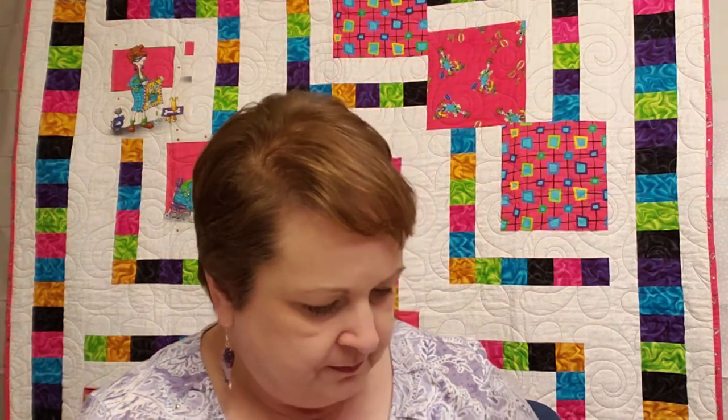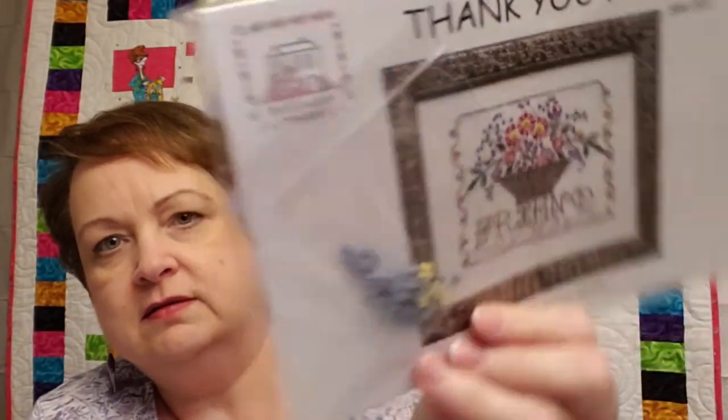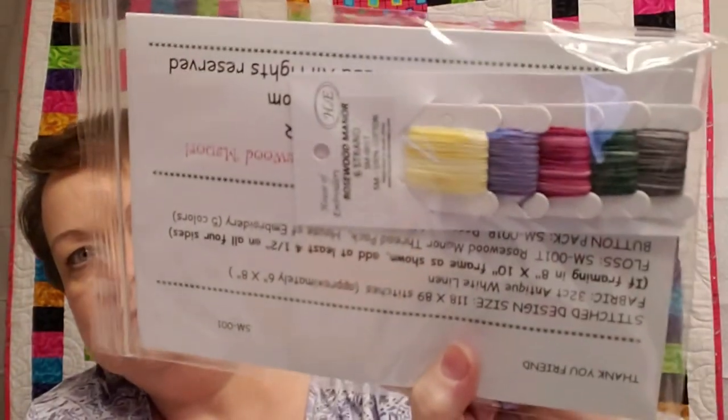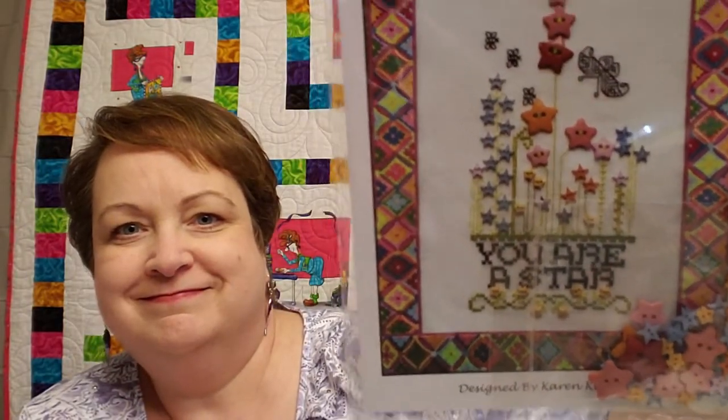From Rosewood Manor, Thank You Friend includes the beads and the floss. Beautiful. Also Rosewood Manor, A Star. It says, "You are a star." It includes the button pack. Rosewood Manor, Friends Are Flowers. It includes the button pack.